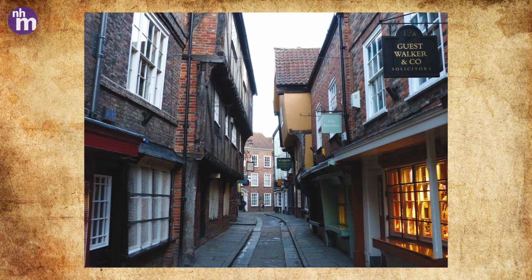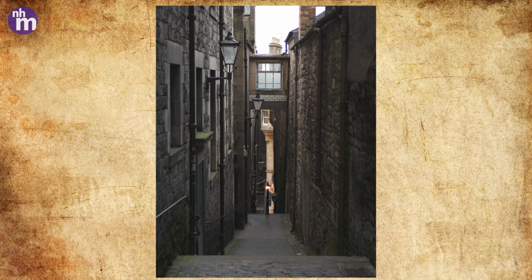Now, these houses are really close together. You can shake hands through your top windows with the people who live opposite. They're that close. Some of them are so close you can't get a horse and cart down. Some of them are so close that a person can stand in the middle and put their arms on either side of the walls. So they're really close together. So that means that fire can jump quite easily as well.